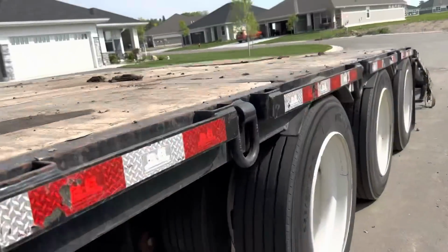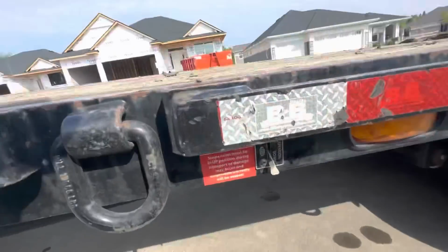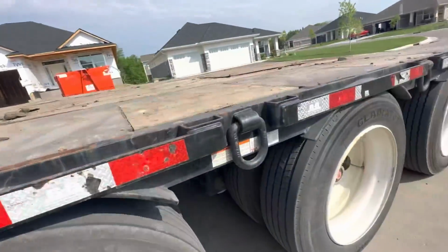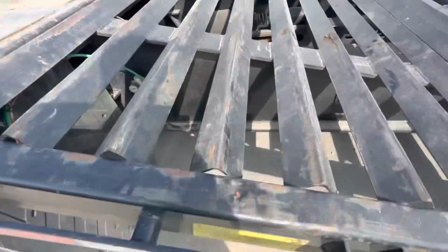So in this particular trailer, see how the wheel wells are basically at the tires? There's a little switch right here. Hit the guy up, you hear it airing up, and those will air up. There's another one right here. Push this in. There's big airbags in there.